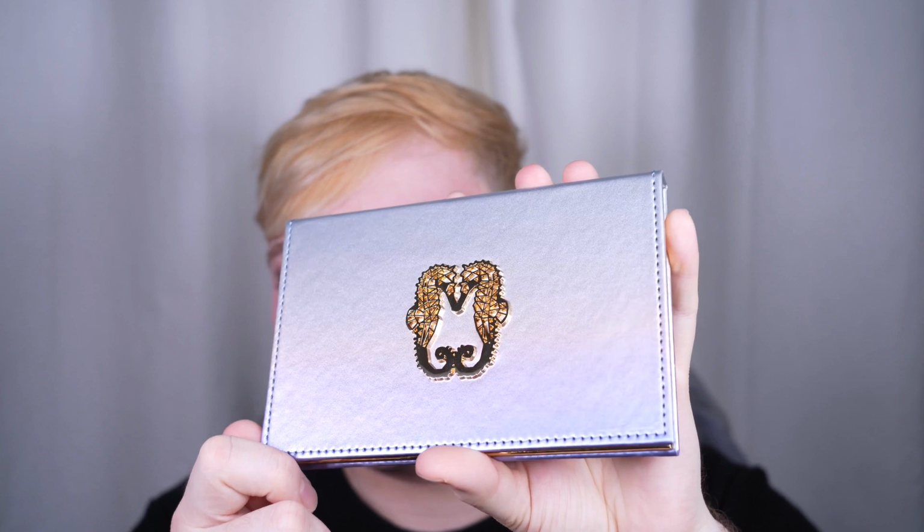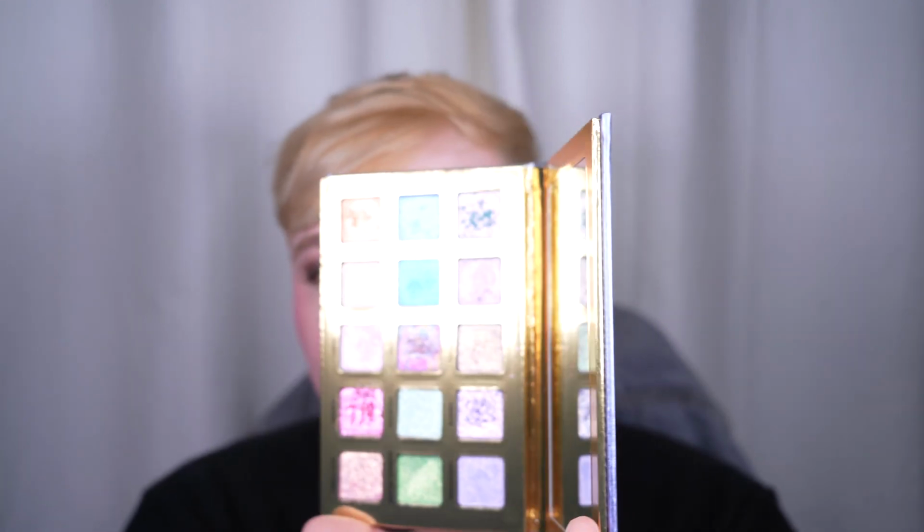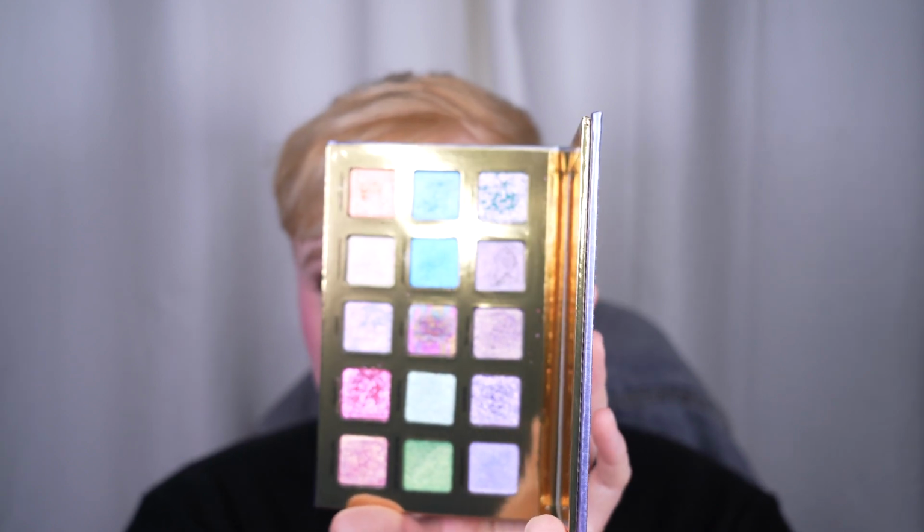So, first of all, packaging, 0 out of 10. I hate the packaging, honestly. It just looks kind of cheap, doesn't it? And this is not a cheap palette. But yeah, not in love with the packaging, but the palette itself, like the colors, I think are absolutely gorgeous.